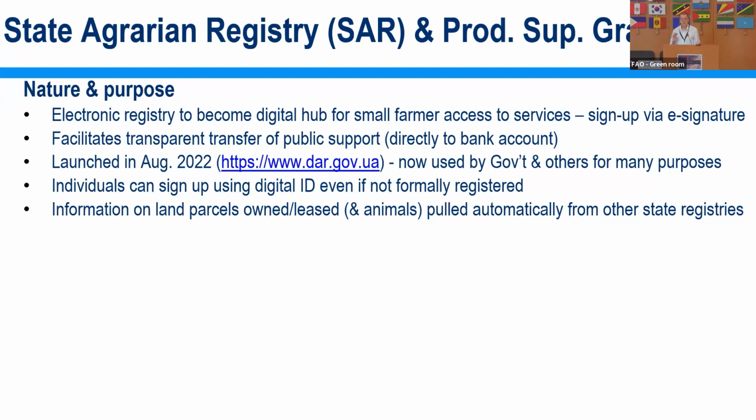But of course, this is a war environment, and it's an environment where there is no trust and very little data. So what we did is help the government establish an electronic registry of farmers that essentially can be used for farmers to get access to services, and of course also the private sector to interact with farmers and to make output and input markets more competitive. And that was used by the EU, who was interested in using that for a cash transfer directly to the bank account of farmers. That was launched in August 22, and I think it's now used by the government for quite a number of purposes. Individuals can sign up with a digital ID, and of course that is a big advantage.